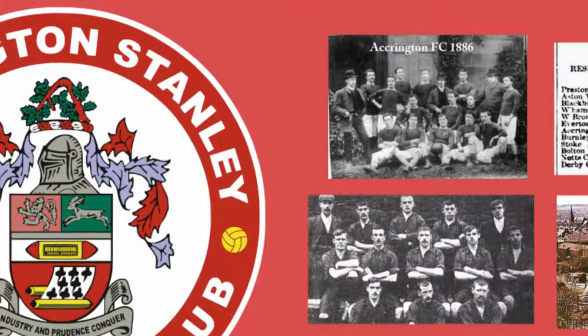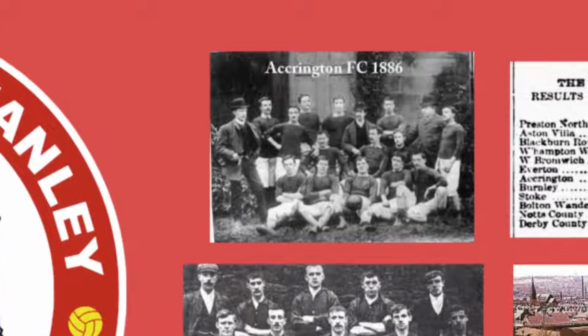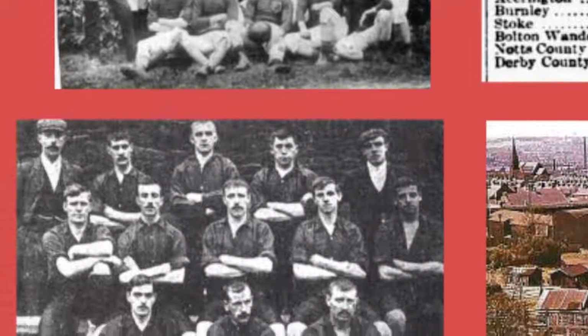The town of Accrington has actually had 3 clubs, not just the one we have today. The initial club, Accrington FC, was actually a founding member of the Football League and finished 7th in the first ever Football League season. However, they'd suffer financial problems and dissolve in 1896.